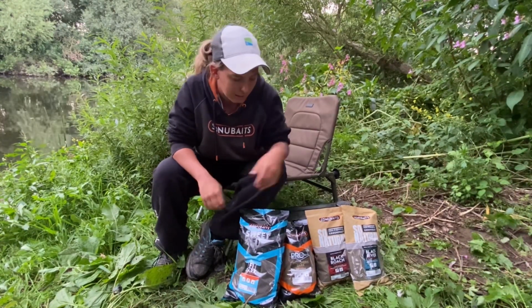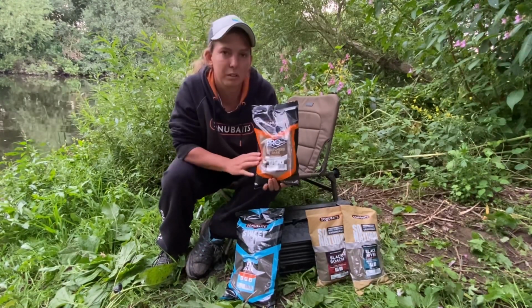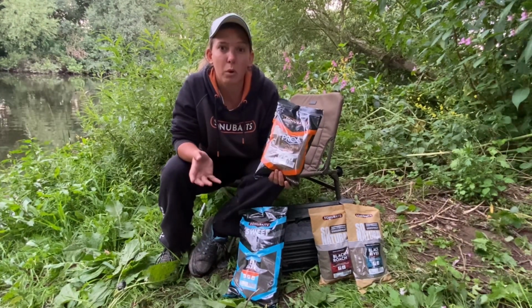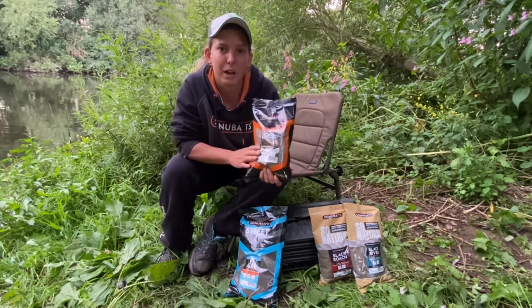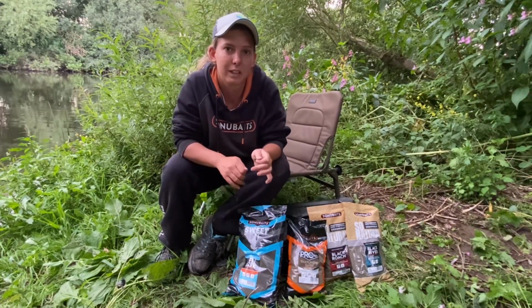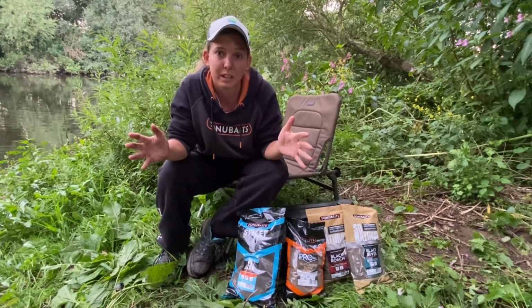Moving on from that, I'm now using the Pro Thatchers Dark. I use this mainly for my skimmer work and on the tip. I was using the dark fish meal, but I've moved away from that a little bit and I'm now using Dark Thatchers. It's a high fish meal content, and I've found that using that sort of groundbait with a high fish meal content you catch a lot of bigger skimmers.